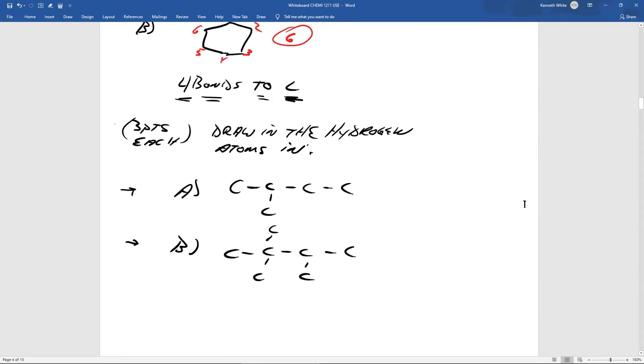All right, let's look at A. This first carbon has one bond to it right there. There should always be four bonds to carbon, so 4 minus 1 equals 3. This carbon also has one bond to it, and again, there should always be four bonds to carbon, 4 minus 1, the remainder is 3. Same thing with this carbon over here. It has one bond to it, there should be 4 bonds, 4 minus 1 is 3, so it has 3 hydrogens.